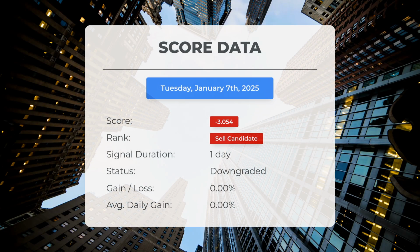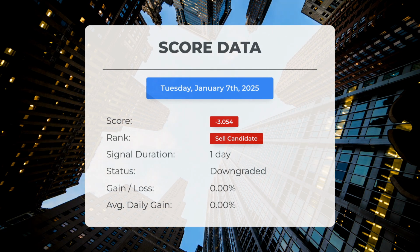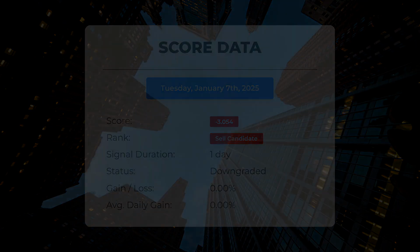Since the 7th of January, 2025, our system has identified Apple as a sell candidate, assigning it a score of negative 3.05. Now, let's examine the stock's performance throughout this period. We will continue to monitor this evaluation to observe how it develops in the coming days.